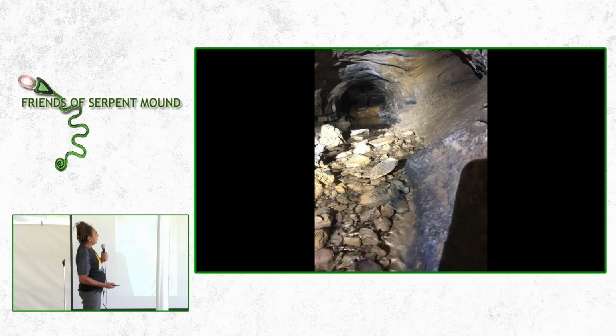So she's in the hole. This is where she's at. It's probably only 15 feet in. She's like 5 feet. Anyway, she came back out and I went in, and this is as far as I went as well.